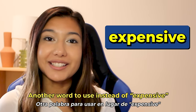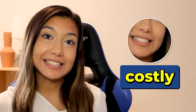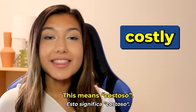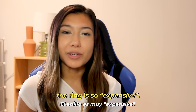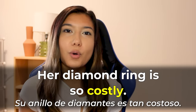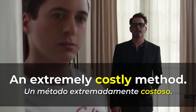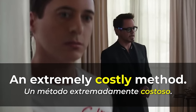Another word to use instead of expensive is costly. This means costoso. For example, instead of saying the ring is so expensive, you could say, her diamond ring is so costly. Extremely costly method.